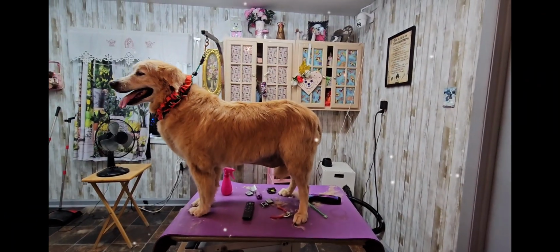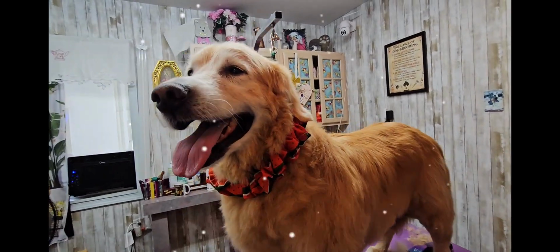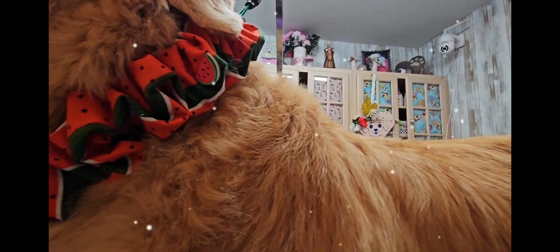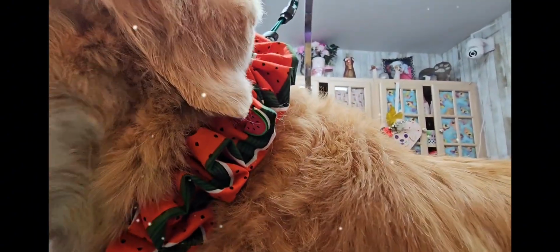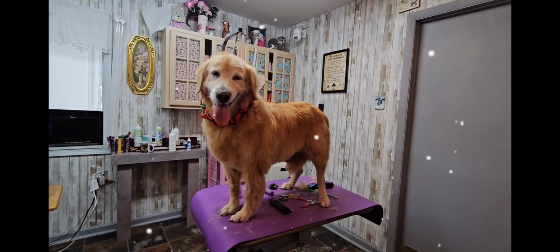And here he is, all trimmed up, nice and clean, with his scrunchie on his neck. And here's his little watermelon button. Where is it? Right there. Right there. Okay. You're all done.